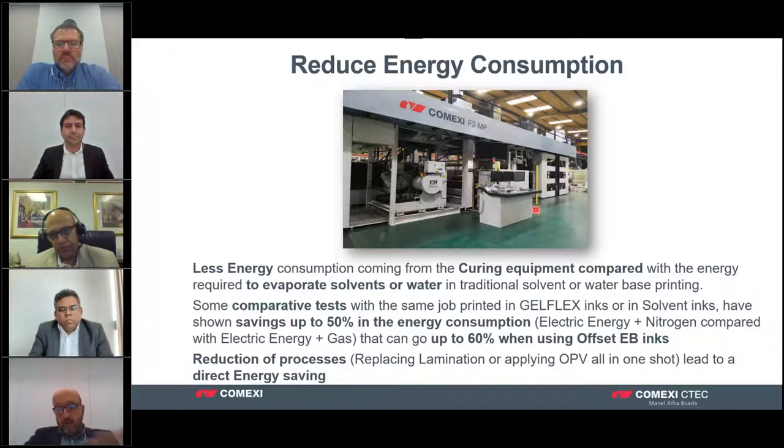The system works, and we will be deeply explained later by Rangwawa or by Mike from INX. The system works so that instead of evaporating solvents, what you do is a curing, an instant curing in this EV equipment, for all the inks.